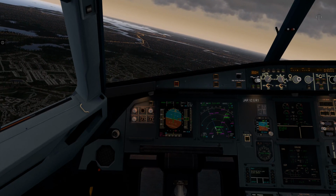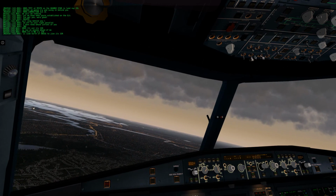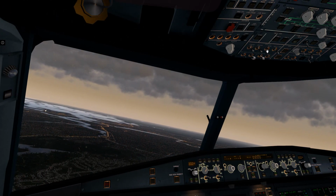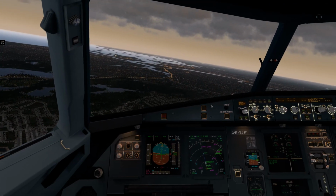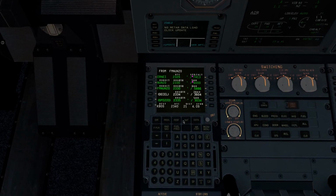Speed checked. Flaps 3. Down. Gear down. Gear down. Nose wheel on. Turn offs. There we go. Let's go down here. Let's go initialize.